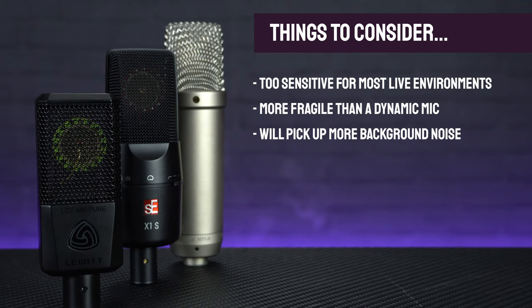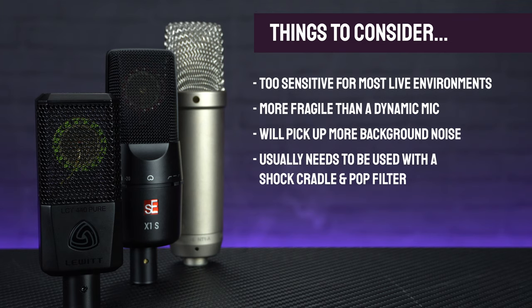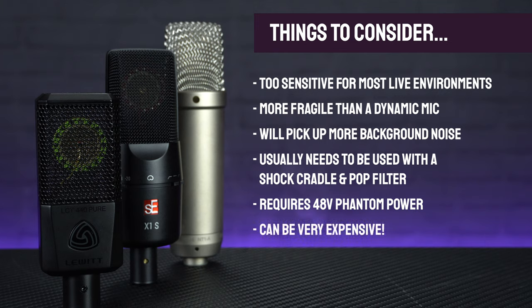Condenser mics also require a 48 volt power source, which isn't too much of a problem, as most mixers and audio interfaces do offer this as standard, but it is something worth bearing in mind, especially when you're trying to figure out why your mic's not working.